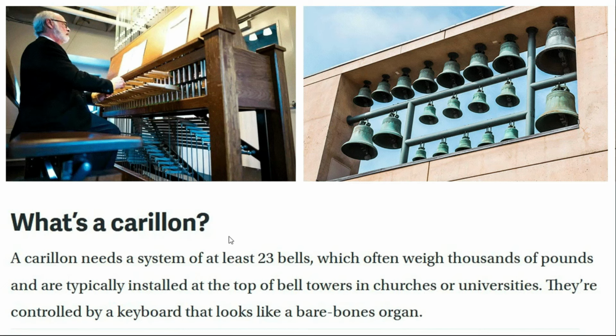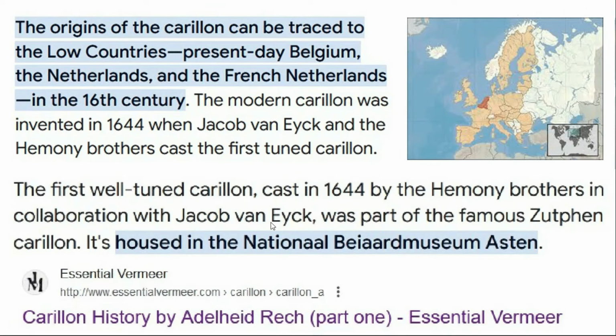Now, what is a carillon? As mentioned, it's a giant musical instrument controlled by a keyboard, and it consists of at least 23 bells that are typically at the top of bell towers in churches or universities or even public buildings. It turns out that its origins can be traced to the Low Countries, which would be present-day Belgium, the Netherlands, and the French Netherlands in the 1500s.